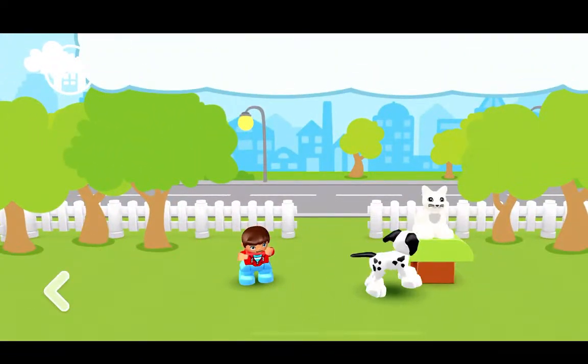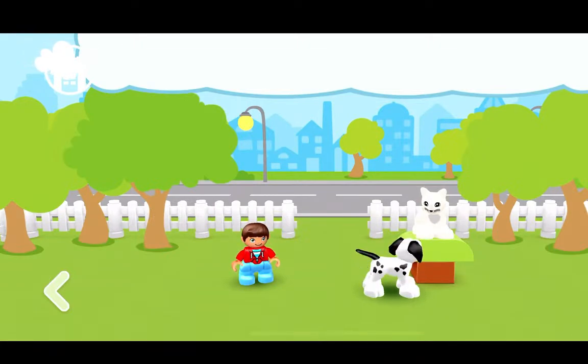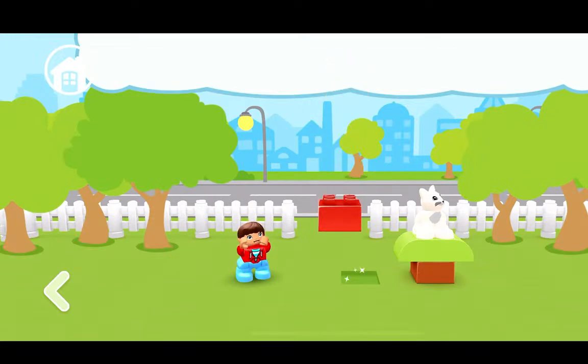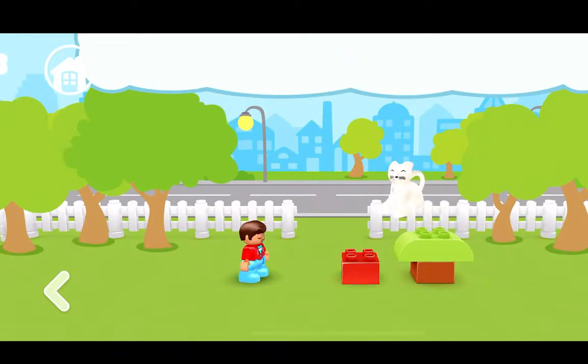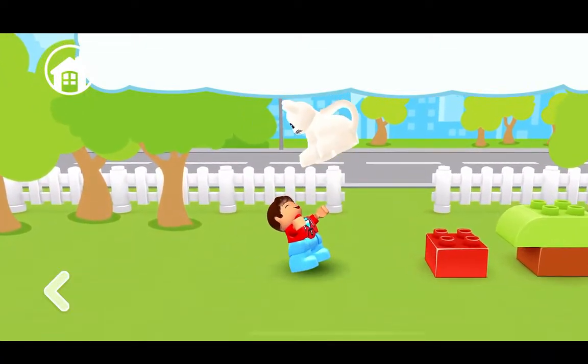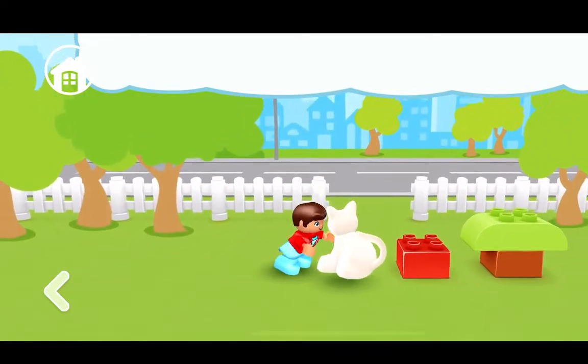Look, the boy plays with the kitten. Oh no! Dog scared the cat. And the kitten climbed so high that it could not get down itself. Let's help. Okay. We need to supply an extra part. Take the red one and stand. And put. Super. The kitten is safe.